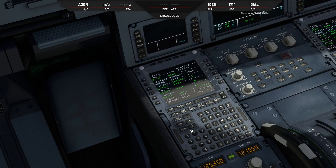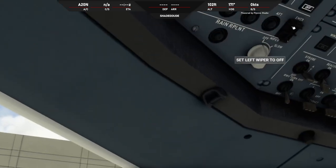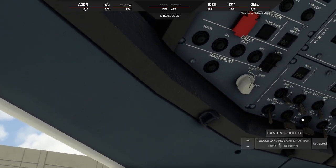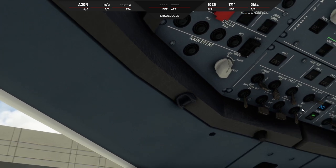Turn on crew supply oxygen. The fuel pumps are already on. Air conditioning's on. Nav lights, turn those on. Bleed on, external power is off. Startup preparation checklist complete, and we're ready for start.